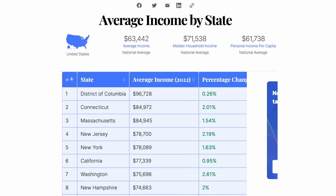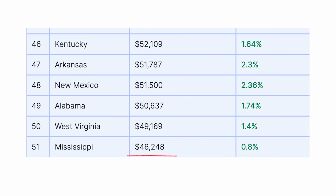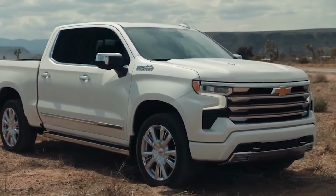Now, I want to start off with a couple of truck market facts that are quite disturbing. You see, the average household income was $63,442, with District of Columbia seeing the largest income at $96,000 and Mississippi seeing the lowest at roughly $46,000. But the average is roughly $60,000, and these trucks are a whole lot more.